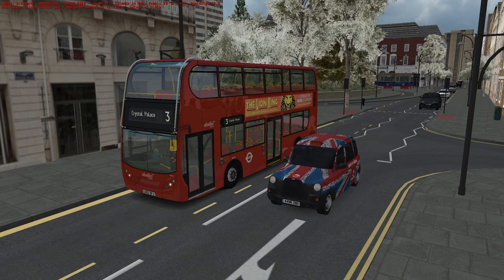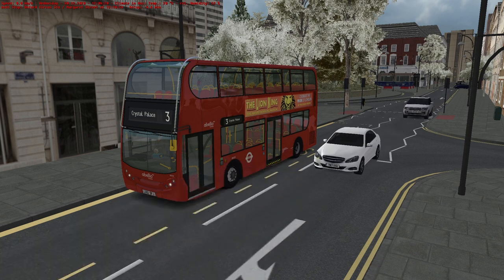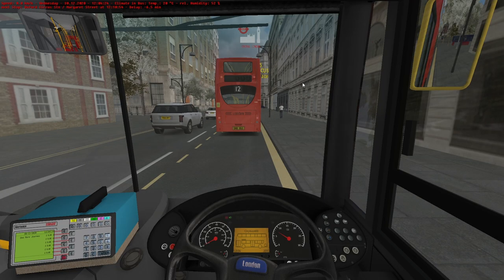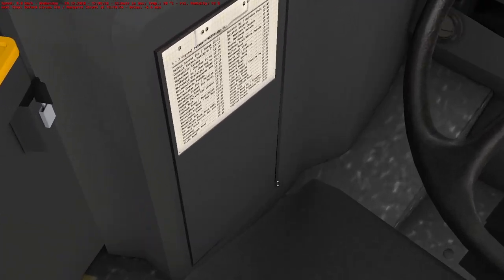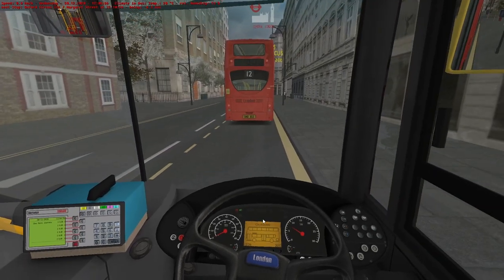Well, I think you all know by now that out of the two, the Enviro400 is the bus for me. I do much prefer it operationally to the Routemaster. So let's have a look at our schedule, which is down here. We're due out at 12:11 from Oxford Circus. We're due into Crystal Palace at about 13:06, so just under an hour's running time.